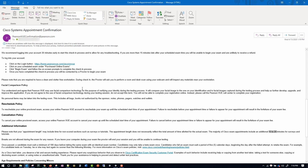Getting back to how I got to the exam, when I was ready to launch the exam, in this confirmation email, you can see it says click on the login button. Once I clicked on this, I just followed the directions: purchased online exams, click begin exam, follow the on-screen prompts, and complete the check-in process. Once I was completely checked in, I was contacted by the proctor approximately 8 minutes after I was done with my check-in process. Like I talked about before, you'll get a statement saying that your exam results are going to be printed off. That doesn't actually happen. In fact, you just get an email which has a PDF of your exam results.